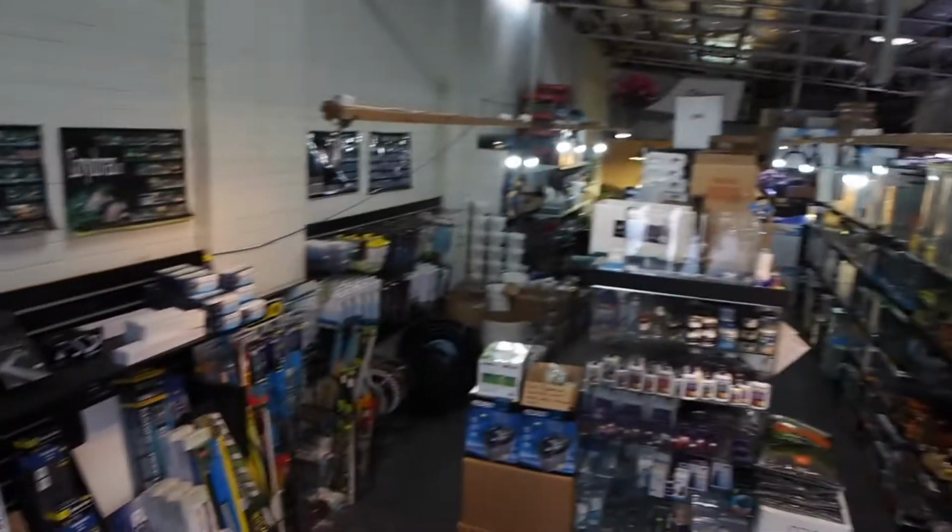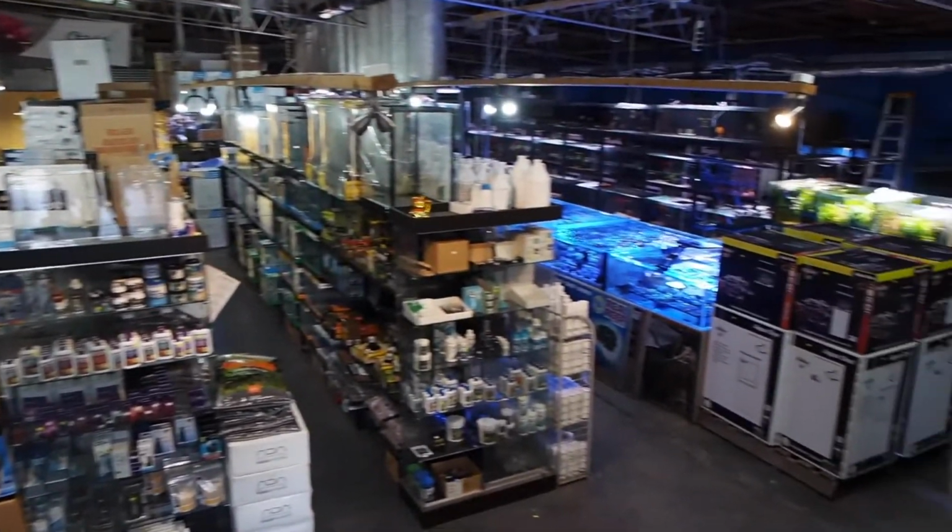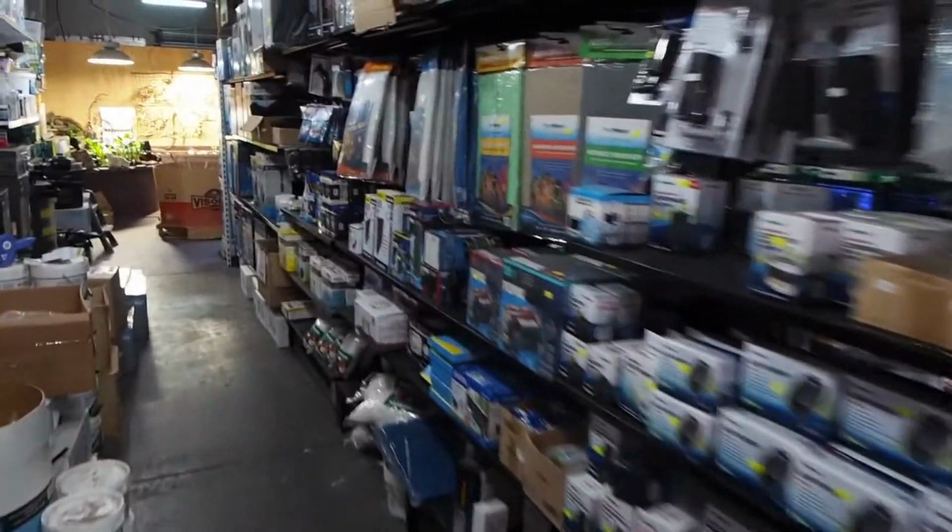So Nature Aquarium, I reckon, is more than just an aquarium. It's more like a superstore, mega store. So you've got the whole gallery at the front here, but if you have a look at the back, there's heaps of stuff. I reckon everything you need, and if it's not here, you don't need it. So walk down to the back area. All your lights, etc.